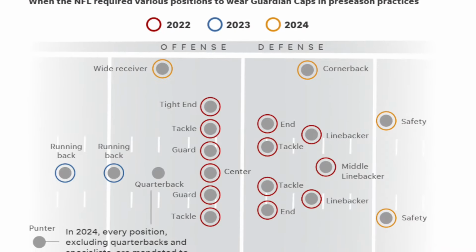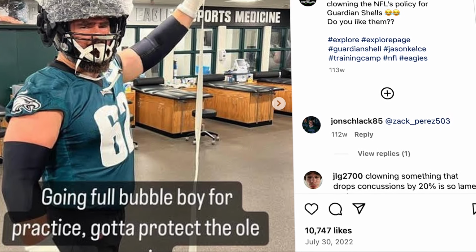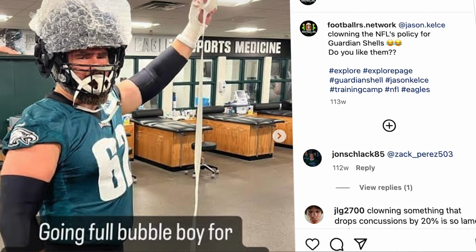Okay, so here's the timeline. In 2022, the Guardian caps were announced to be mandated for all linemen, linebackers, tight ends, basically anyone in the box during practice throughout the entire season. This is when I made my first post about it, where Jason Kelsey was mocking the Guardian cap by wrapping his head in bubble wrap.